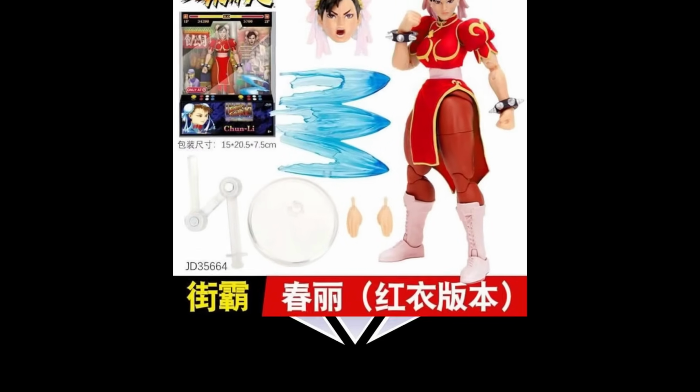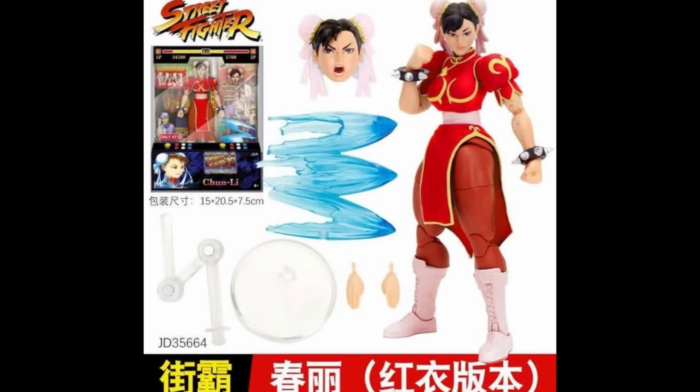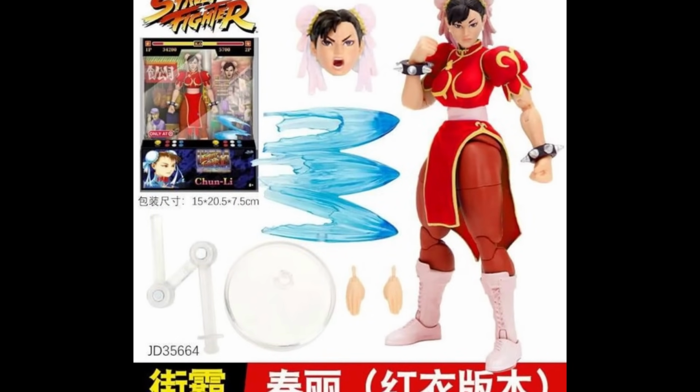Exactly. So scouring through my news folder, I had this nugget I somehow skipped over last week, and this is Jada Toys, and they're going to be making a Player 2 version of Chun-Li. Now, I got to wondering, how are they going to make recolors, for what reason? And I think this makes a whole lot more sense than anything else, and it is actually kind of cool.